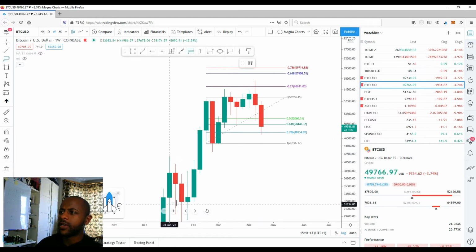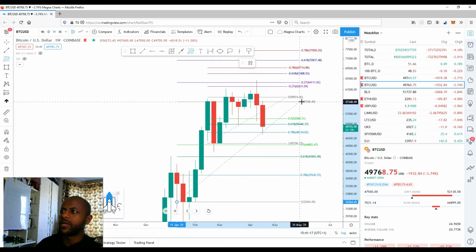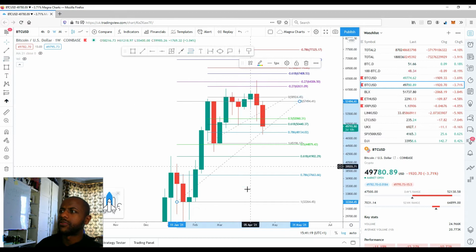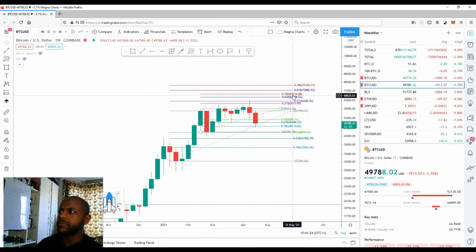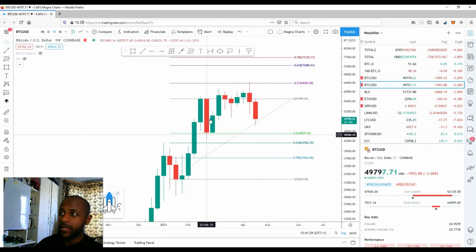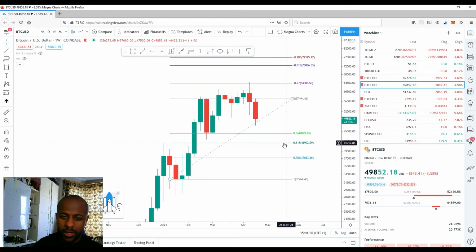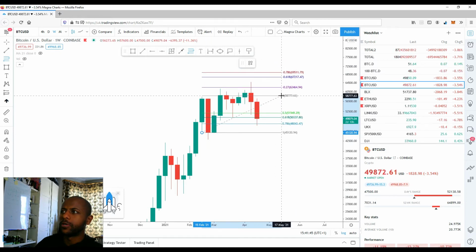The only other thing that I could see, which could be the case, is if this is the actual Fibonacci in play from this low till this high, so we'll delete the other one. If this is actually the Fibonacci in play, then we may have some more to go all the way down to 37 or 41. But I think it's the first one that's actually this Fibonacci, which is the more important one at the moment.